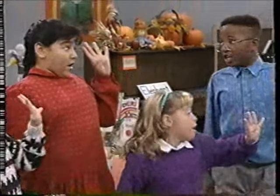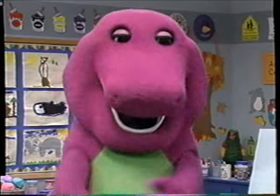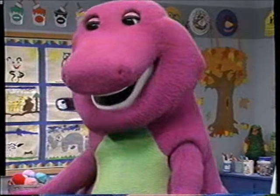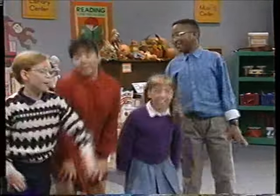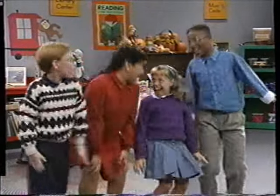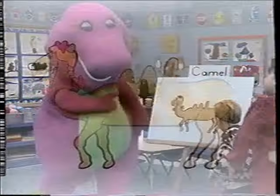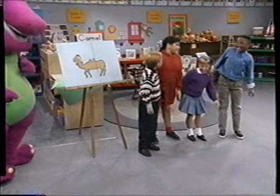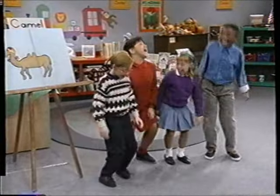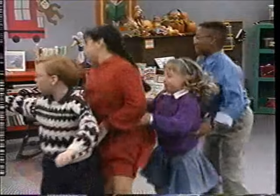Sally the camel has four humps. So ride, Sally, ride, boom, boom, boom, boom. Sally the camel has three humps. So ride, Sally, ride, boom, boom, boom, boom. Sally the camel has two humps. So ride, Sally, ride, boom, boom, boom, boom.